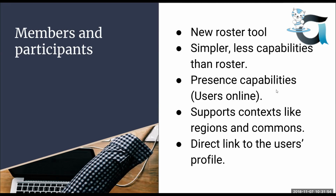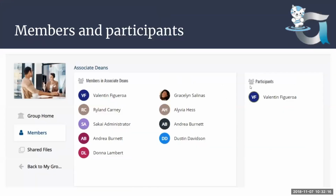So if you are in the Engage network, or in a region, or in a group, you will find the members that are connected to the group and the members who are part of the group or the context. Okay, and if you click on any user, you can interact with them. You can go to the profile, add them as a contact, send messages, chat, etc. So this is how it looks. As I said, it's like roster, but simpler, because it's basically to engage with the users, and you can see the users who are connected. So this is the list of the members of the group, and this is the participants that are online, and you can interact with them.